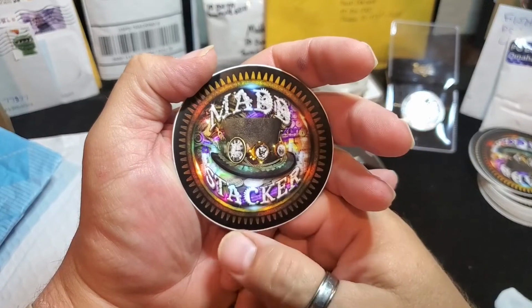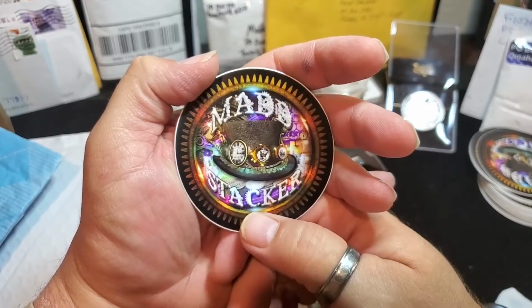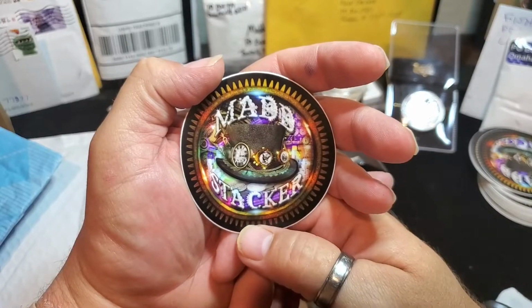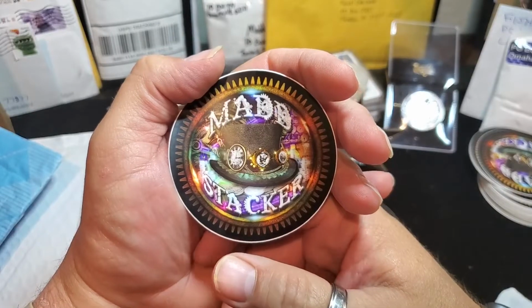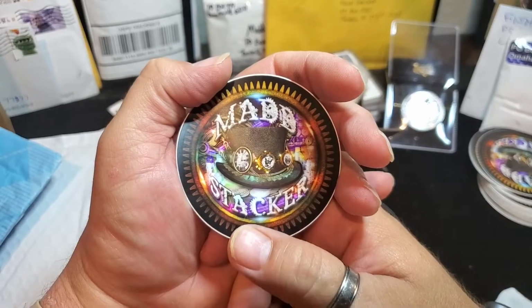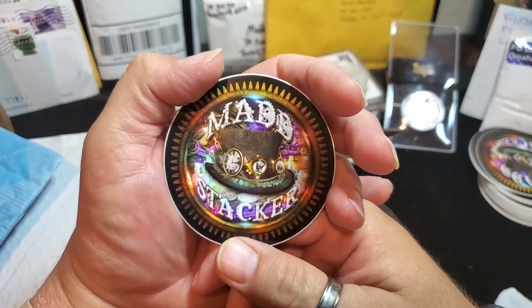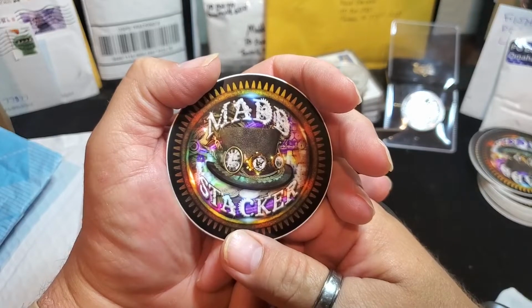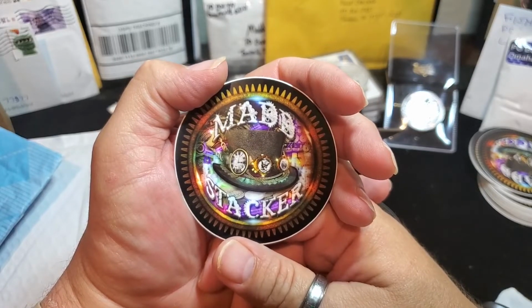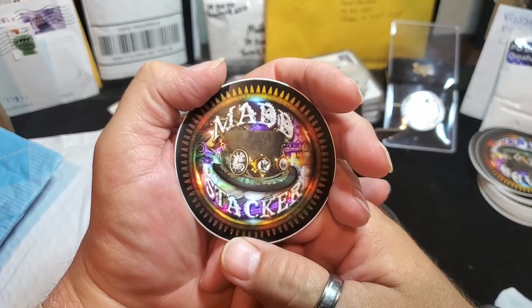So if you're just getting started stacking, hopefully I've inspired you to look into the Libertads and maybe add some of those to your stack. The point is to find what you like and keep putting it in there. The stacking is the part that matters, not really what it is. For me, you want to enjoy it, but it's better to have something than nothing. So start where you can, even if it's a gram at a time.